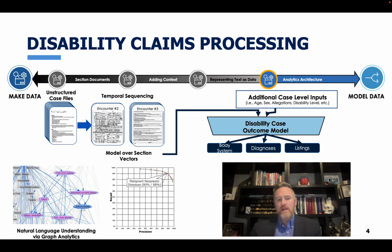In that model, it is using a mixture of natural language understanding via graph analytics. So we have some idea of the key words that are being used, how they're related, what synonyms are being used. And so we can use a graph analytics model to actually render a decision. And what you're seeing in the other graph there is a precision and recall trade-off curve. We're looking to get the optimal bend in that, so we're maximizing our precision and recall in the model.